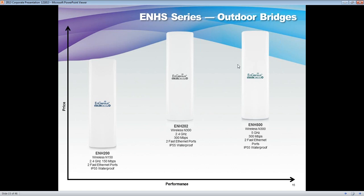These are our skinny type units. This is our bread and butter. We sell a ton of these. This is kind of how we started. These are our outdoor bridges. These are all, I think, MSRP around 119, something like that. People use these to connect buildings all day long.